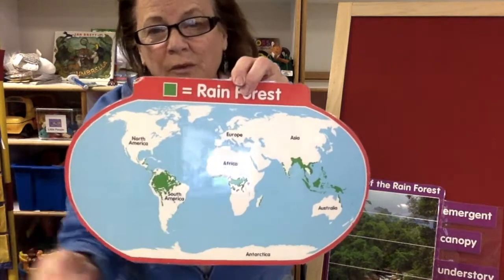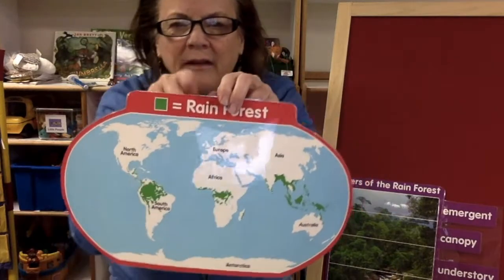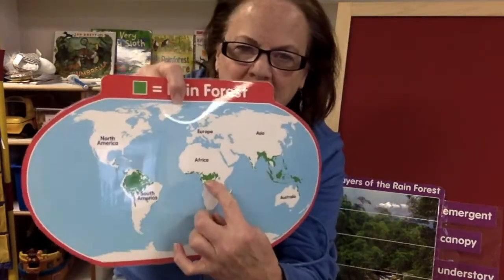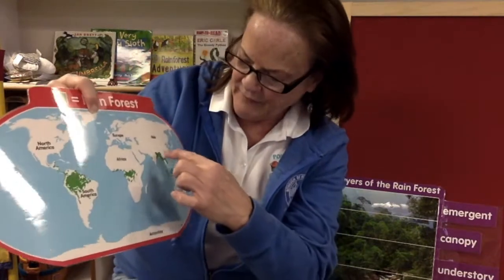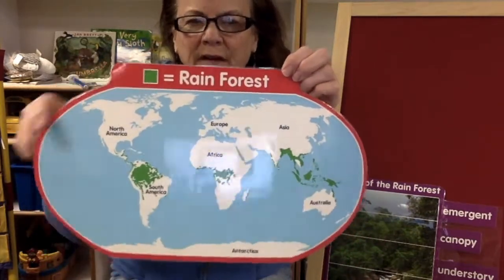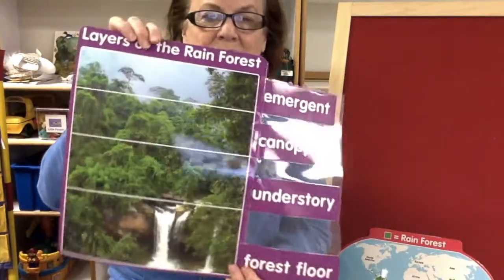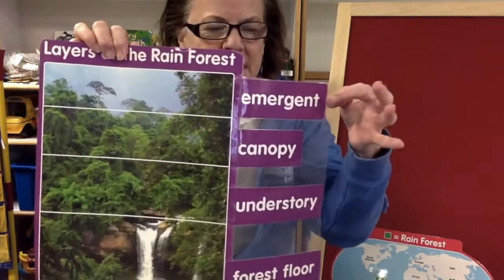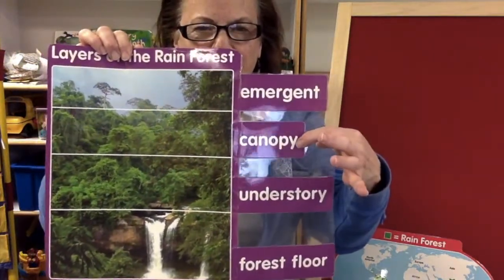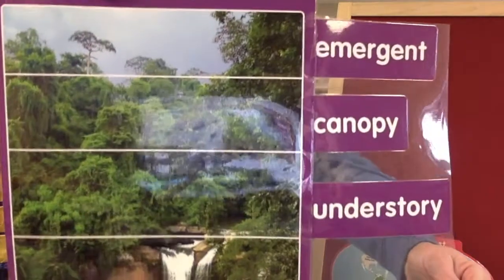So you can see there's no rainforest near where we live, but there are some down here in South America, and there are some over here in Africa, and there are some over here in Asia and Australia. Those are the places where there are rainforests, and rainforests are very, very different from where we live. This shows you the parts, the layers of a rainforest. This is the emergent layer, the canopy, the understory, and the forest floor. Can you see that picture?